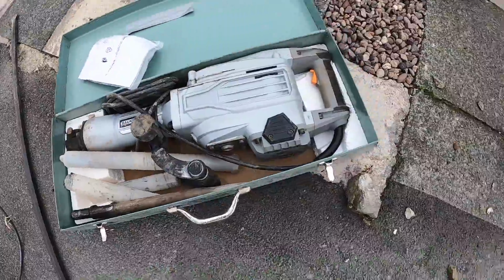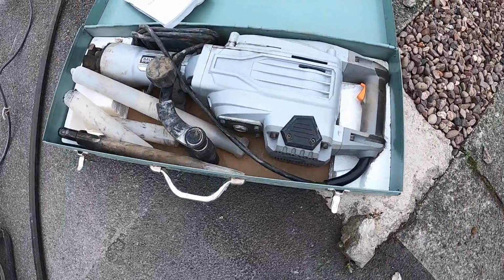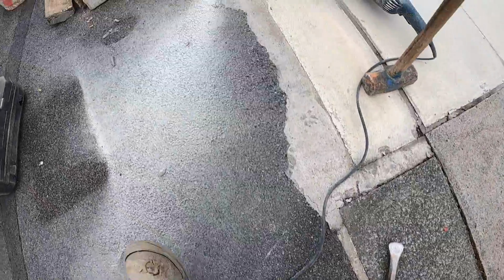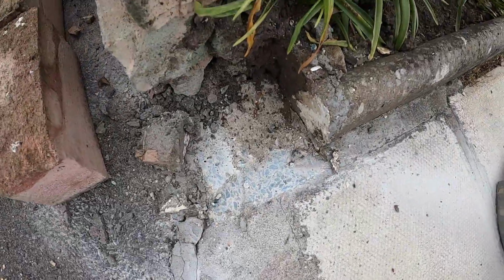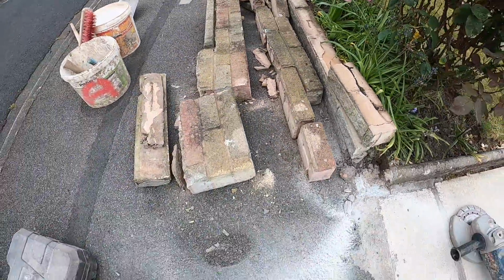Let's get the bully out, just to take this down to ground level. Obviously there's a post there and there's concrete around it, so that's fine for building a little pillar on. I'll get that broken out. That's not too bad. We'll have to see what we get on with that. Well, Alex gets all that cleared up.